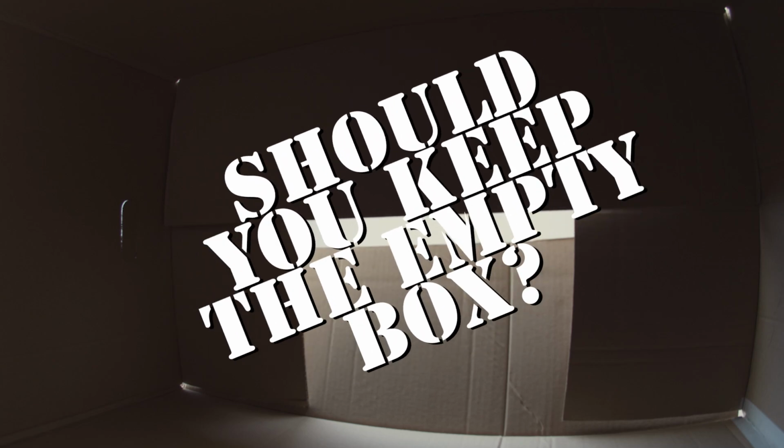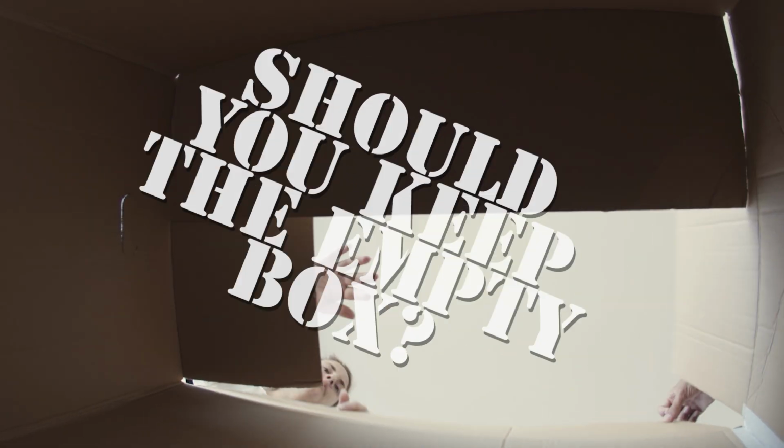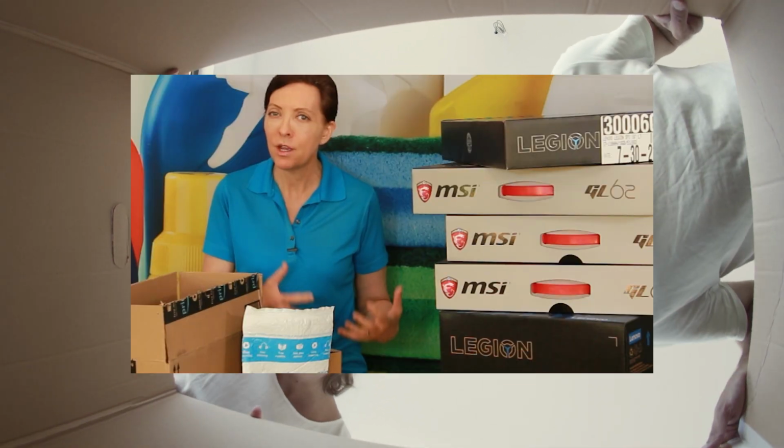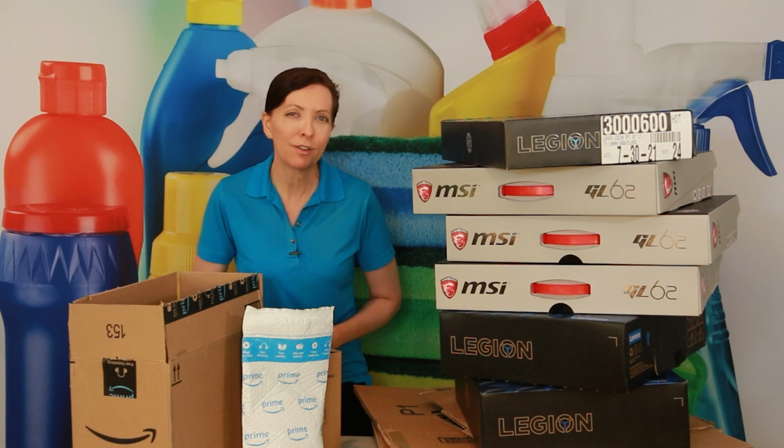Should you keep the empty box? That is the box you purchased something in, and now the box is empty. You've taken the item out. Should you keep the empty box just in case you might need it for something else?